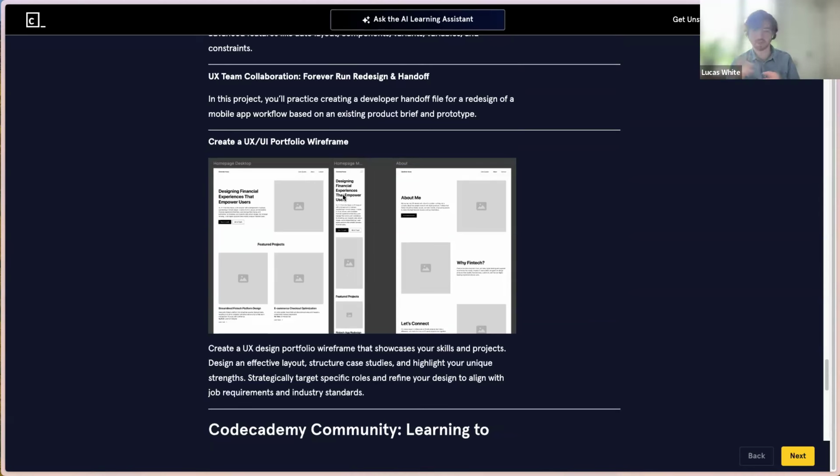And then we have a few projects on collaboration amongst the team. Working as a solo designer is very different from working in a team context. And so when you're collaborating with product managers and engineers and any other stakeholders, taking in that input and having effective collaboration is really important. So we have a project on that.